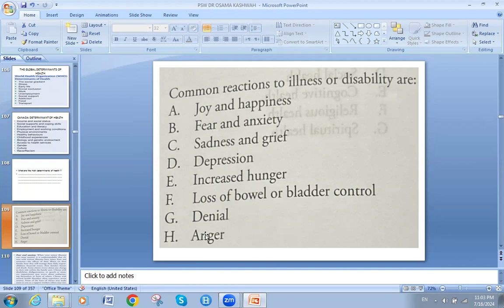Joy and happiness: some people will react to the illness or disability with a kind of joy or happiness, and this is rare. Fear and anxiety: everyone fears and is anxious about illness. No one likes to be ill, no one likes to be sick. Sadness and grief: most people, when they get sick, go into this category. Depression: some kinds of illness will lead to depression.